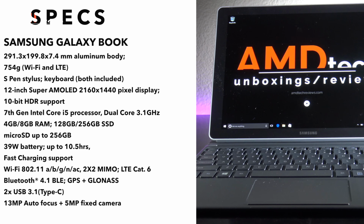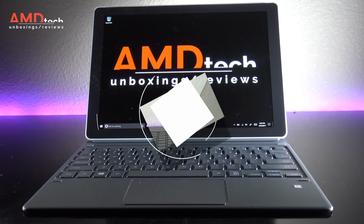What you get under the hood is the Intel Core i5 Kaby Lake processor. It's a 7200U CPU. It's got 4 GB of RAM and 128 GB of SSD storage. You can get a variant with 8 GB of RAM and 256 GB of SSD storage, which is expandable via the microSD card slot, which takes up to 256 GB cards.